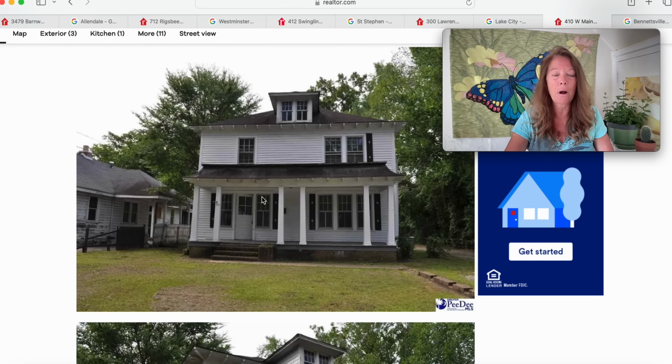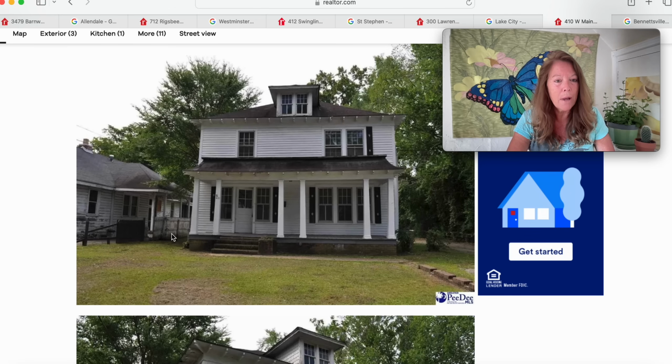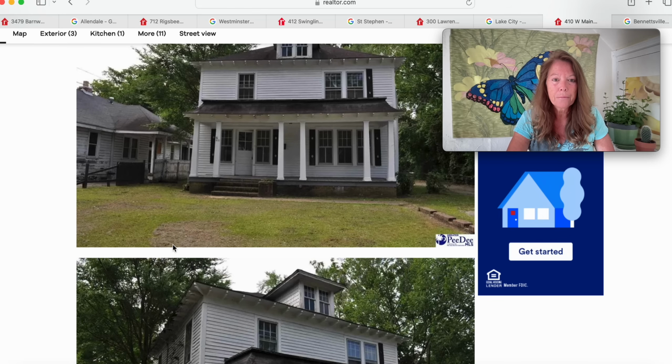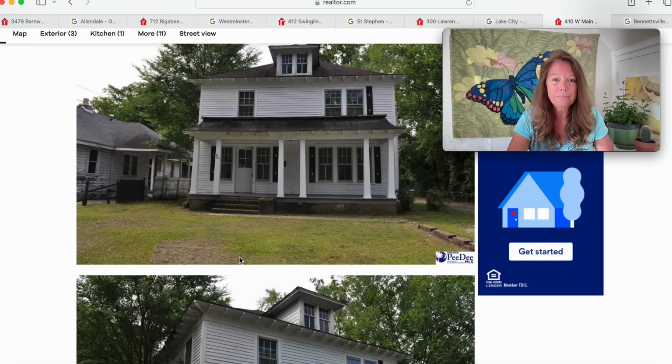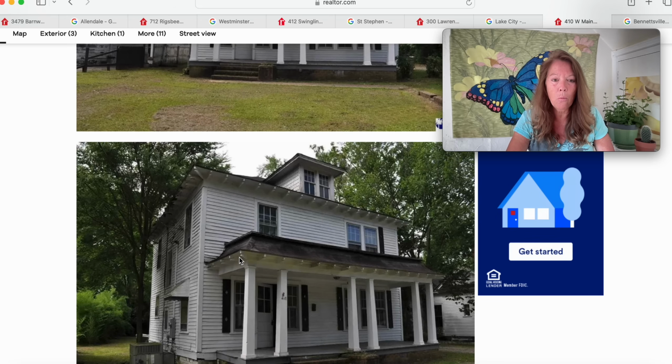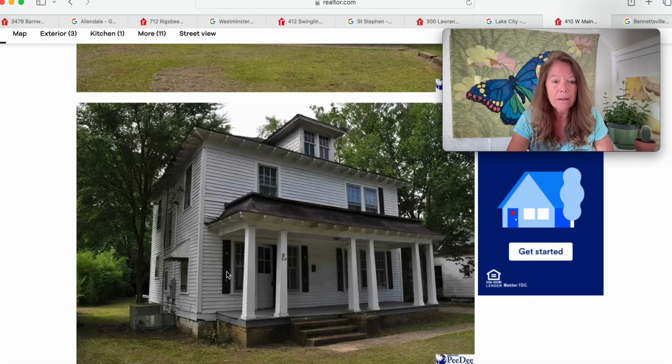Let's see what we're getting for our money. This is really pretty. Nice sprawling covered front porch. Looks like we are getting a brick foundation possibly. Do have a pretty close neighbor here on the left of the house. Nice dormer up above. So we are a classic white, outside painted white, and do have some really nice detail underneath that roofline there.